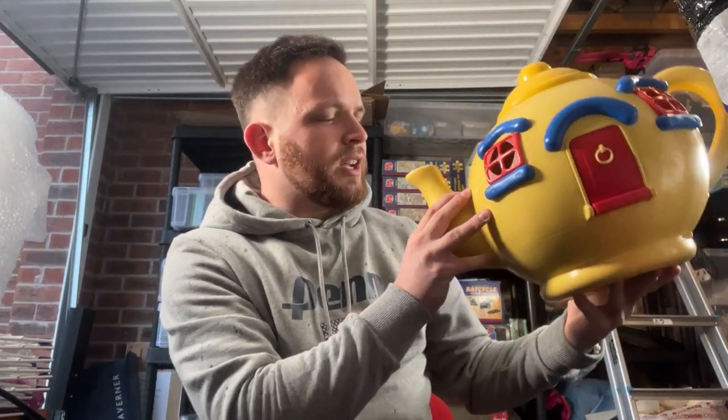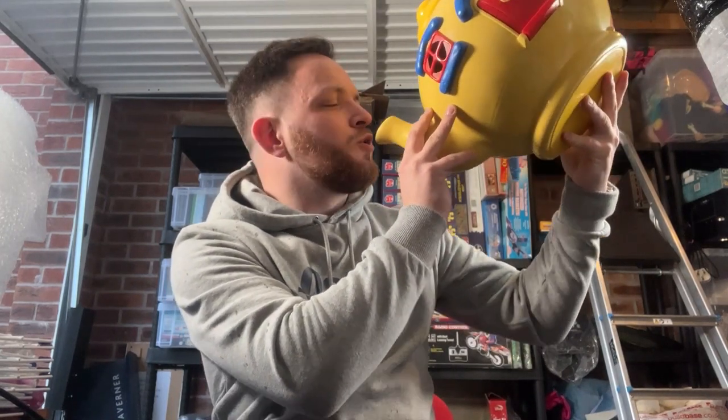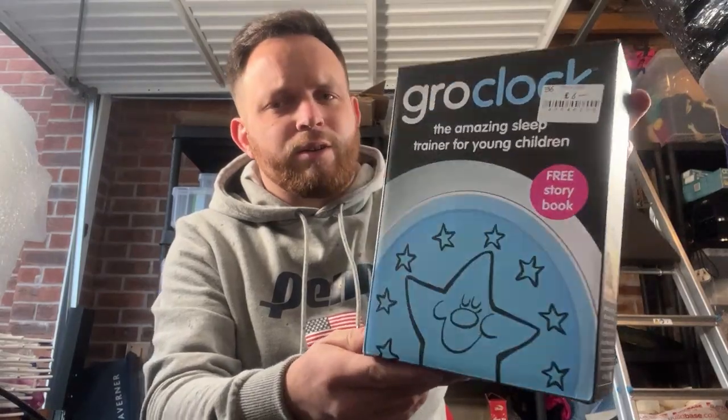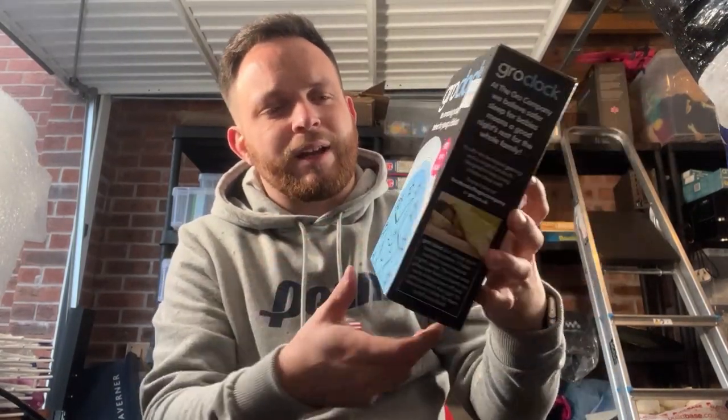So we take a cup of milk, a cup of tea. Oh, it stinks, to be honest. It needs a good flipping clean. These are the classic Grow company clocks. These sell all day long for about £30 to £35. This is brand new in its box.